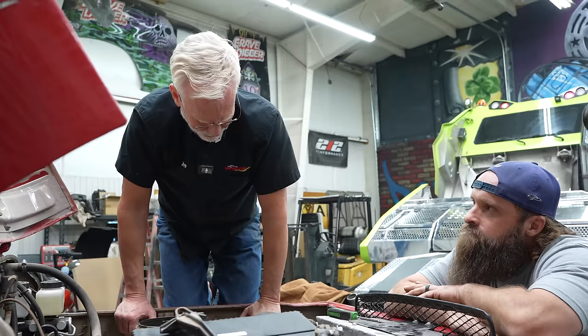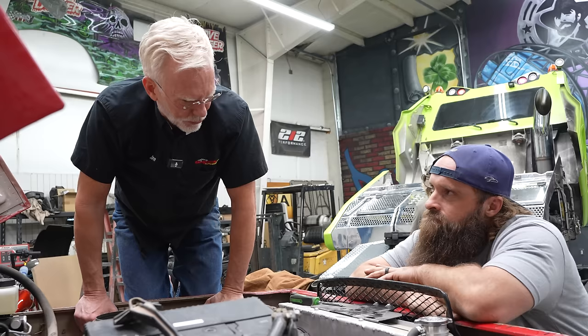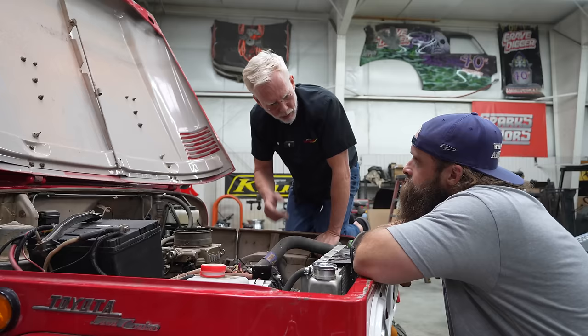What I'm saying is I wouldn't tear into the motor to do a cam till I knew that I had good equal compression. First step would be compression test. Because then you could assure the customer, hey, I know I got a solid cylinder inside the cylinders. The rings are good, the valves are good, but you got a flat cam.